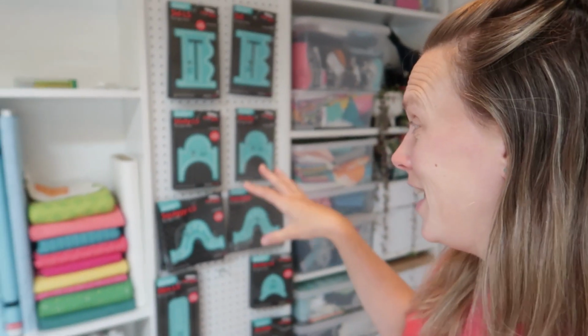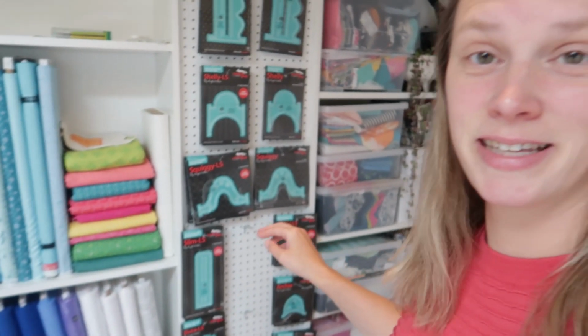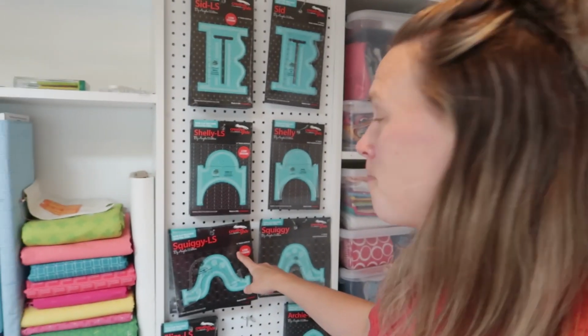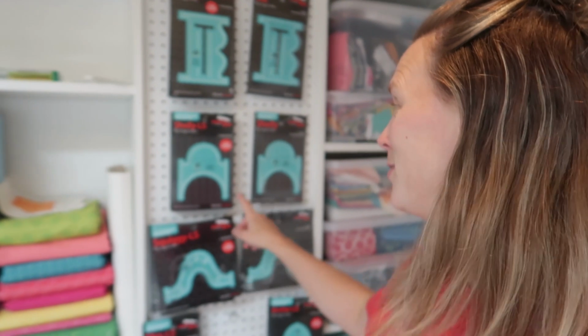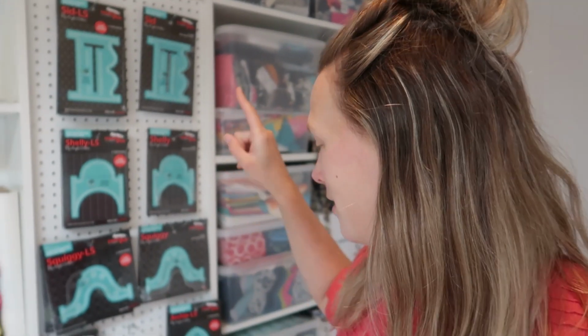I could also store these rulers in boxes, but having them out on display, I can easily see what is still in stock and what is running low. So every ruler has two options, so there's low shank and high shank. That depends on the type of machine that you have.